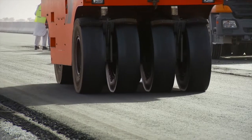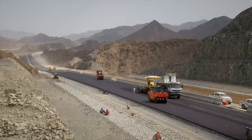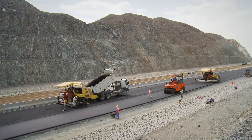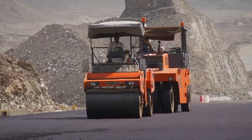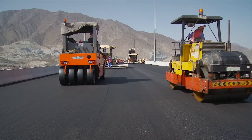At the peak of activities, on Contract 1 and Contract 2, up to 1,000 tons per day were being laid, the equivalent of 50 truckloads of asphalt. Again, tyre and tandem rollers were used to compact the asphalt to the required depth and density.